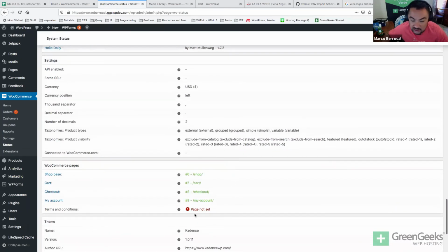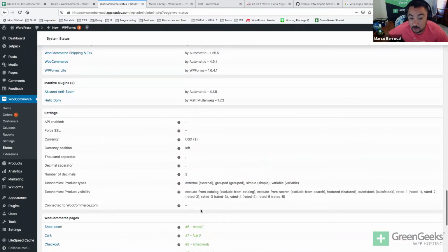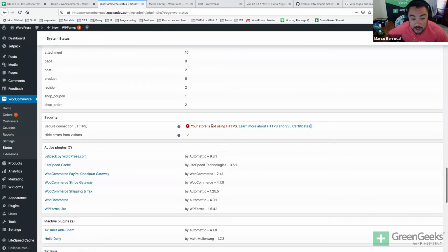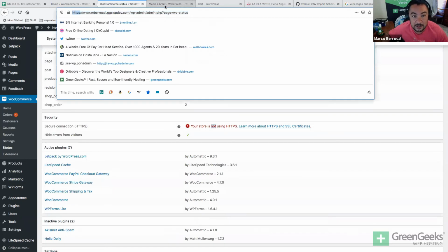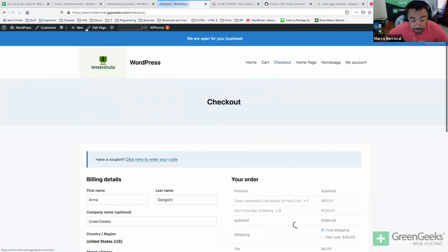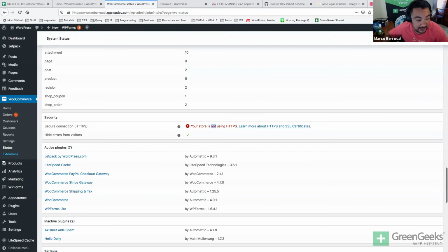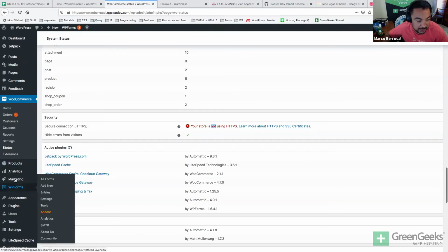And the terms and conditions, the page is not set. So it's giving me these flags about things that I should really address, which I will, especially this one. I don't know why it's saying it's not secure since I see the lock over here. And I don't understand why it's doing that, but I will have to investigate that. Okay, that's it for the WooCommerce panel and its options.